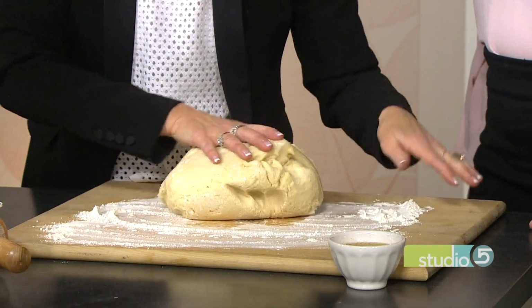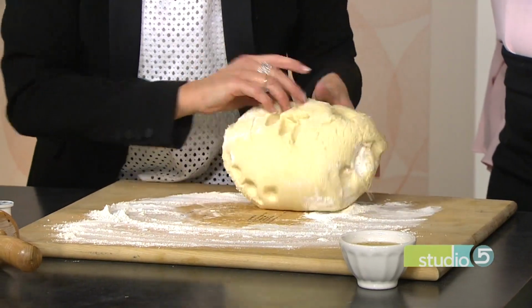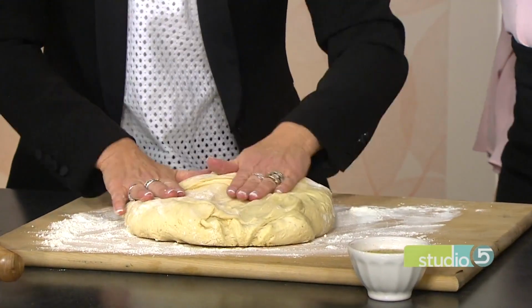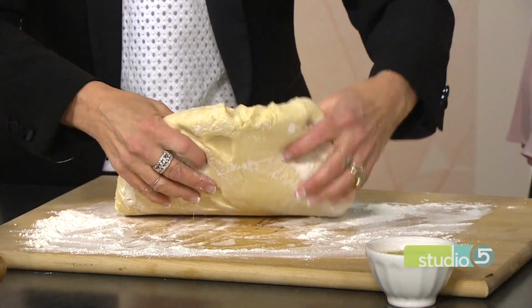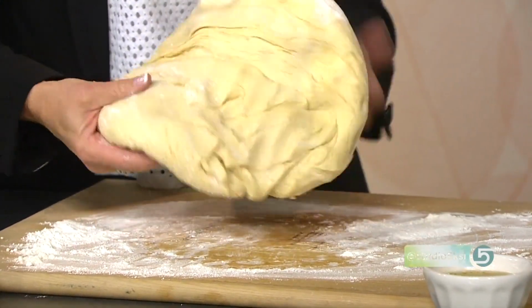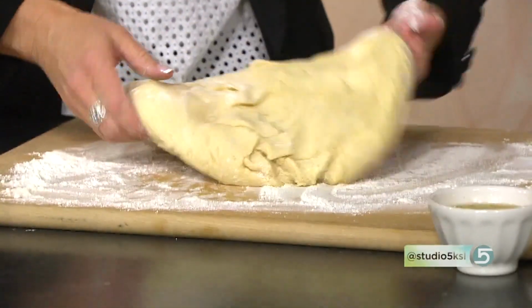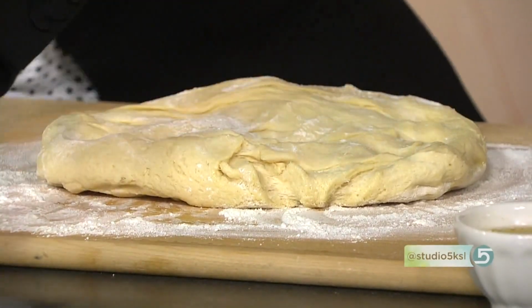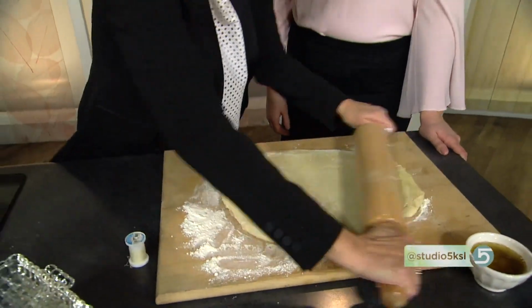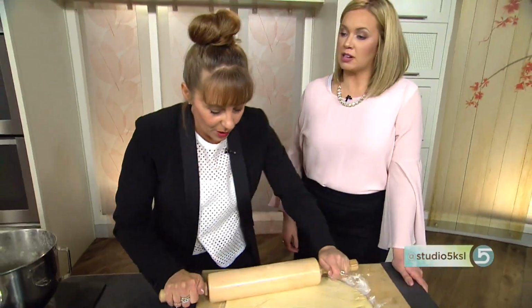Look at that. The great thing about this dough is it's kind. We need kind dough. What constitutes kind dough? Well, you can handle it, you can make it the night before. A lot of times I will make it right before I go to bed. And then in the morning, you can just roll it out and it's ready to go. So we want this kind recipe in our file.